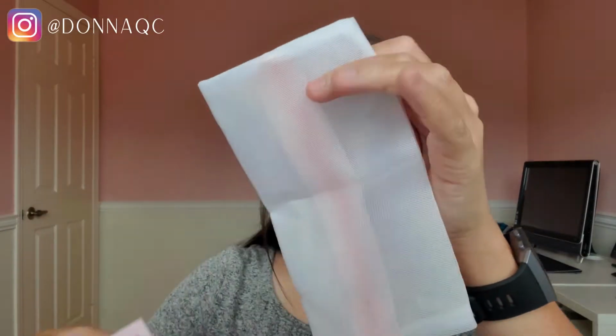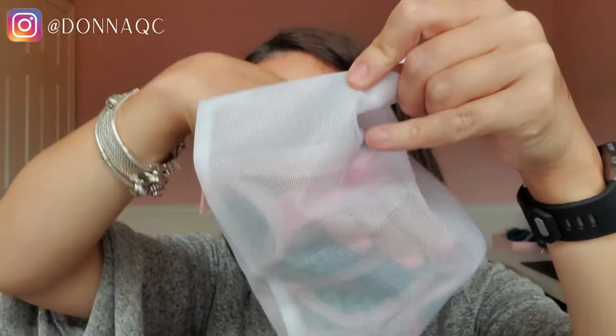That's all. Oh, what's this? Oh, a thing to put them in so you can wash them. Okay, now I know why I bought this. Now I remember why. So you stuff them all in there and then you throw this into the wash. And I was just thinking the other day, do I have to buy one from Amazon now? How am I supposed to wash all these things? Okay, I forgive this purchase.